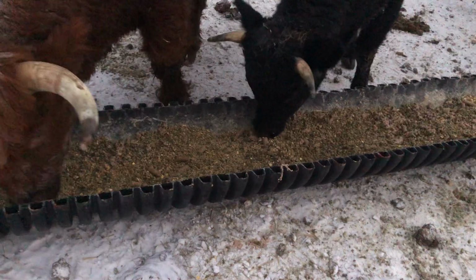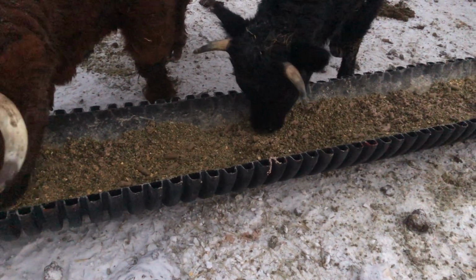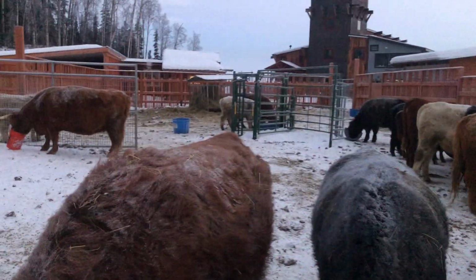And then they're getting some cob every day, about $9 worth. So what are we at here? About 85 bucks or so, and a little bit of cattle cubes, just because it's so cold. Let's just call it 90. And then they're still eating hay.